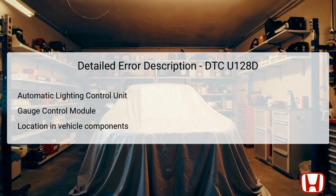The automatic lighting control unit is a critical component located in the vehicle that automatically adjusts lighting based on the vehicle's operational environment. This unit communicates vital information, including ambient light levels, to the gauge control module. The gauge control module, also known as the tachometer control, is typically found within the dashboard area, closely linked to the speedometer and other critical gauges.